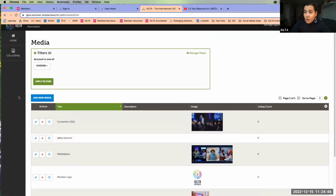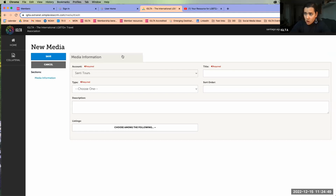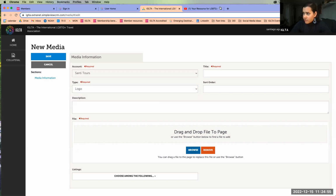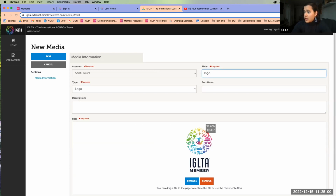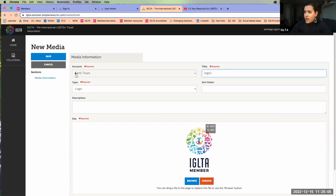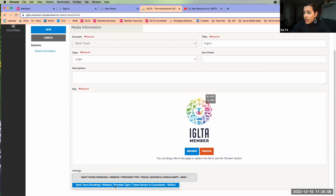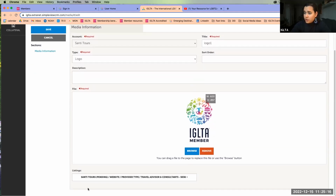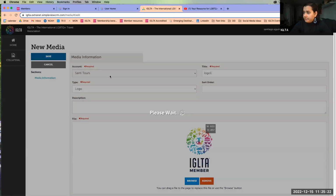All right, and the last thing I want to show you in how to add media is how to add a logo. Go back to media information to add a new media, and then select logo and browse from your files and select the logo that you want to add. All right, you're going to see that the logo has been added, and you can then go ahead and obviously select that you want to add it to your listing in this case, because the logo usually would be displayed on the listings. So make sure that you do select that you want to add it on your listing, and then click on save.